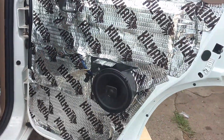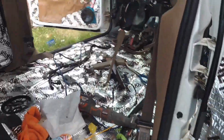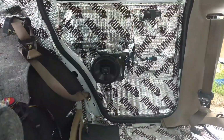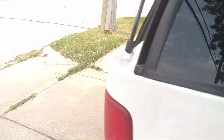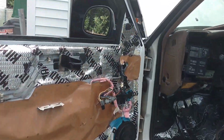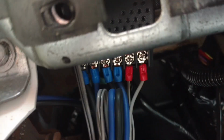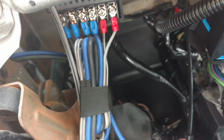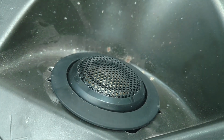Oh yeah, and we got all the new speakers in. Those are my Polk Audio. I forget what models they are, but those are full components. So you got your two-way in the back with your tweeter. Let's go around here and take a look. So this is just like the woofer here. And it actually runs to the crossover, which you can see those are all the wires for it. But that's it. That's the crossover. And then we ran the Polk tweeter up to the factory spot in the dash there. So that's going to sound really good.